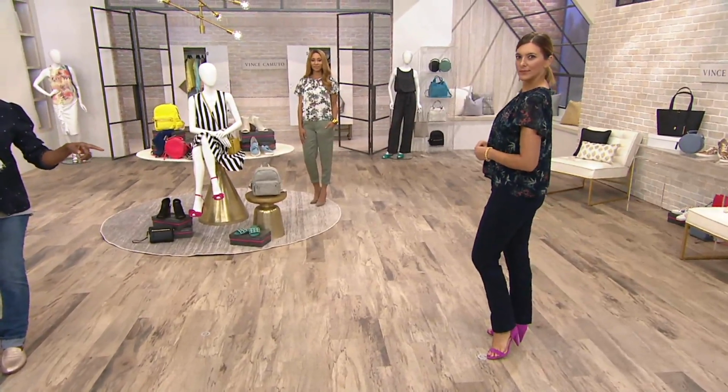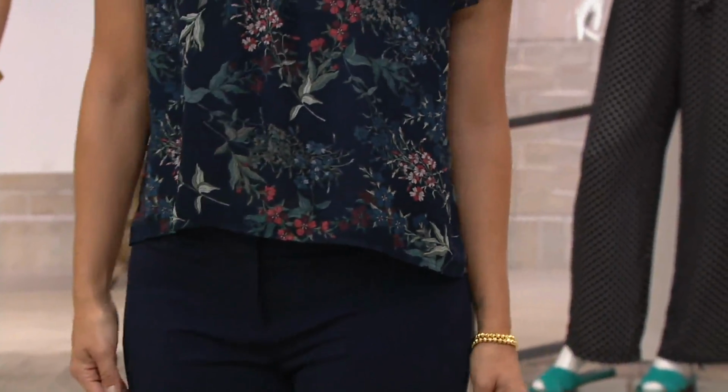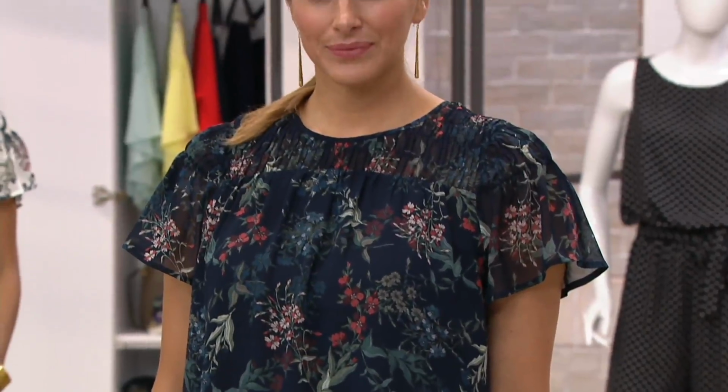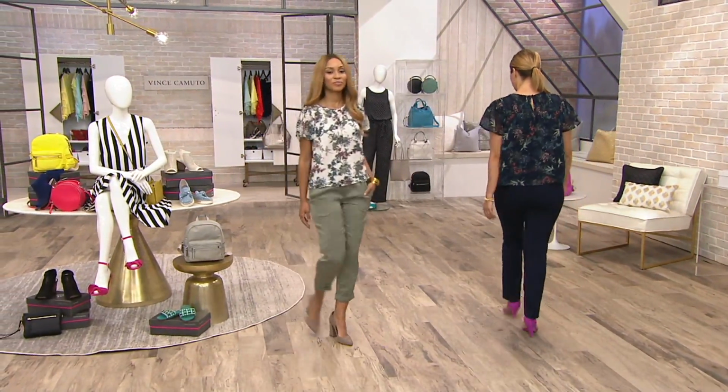That pant that she has on, by the way, is the Ponte, which is coming up. And honestly, really, really comfortable stretch pant that looks like a tailored dress pant. So that complements the top beautifully. She could wear that professionally. She could put a cardigan or a vest over top if she wanted to. She could wear a blazer. I love the way that looks.